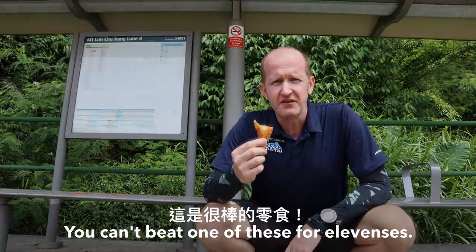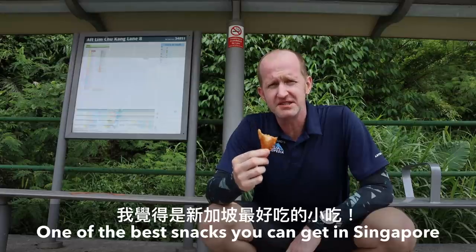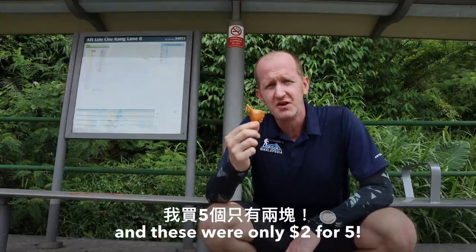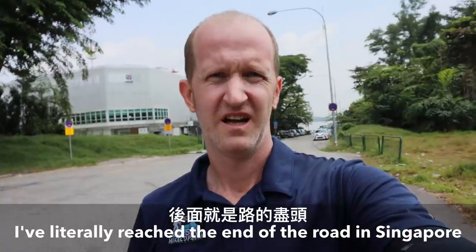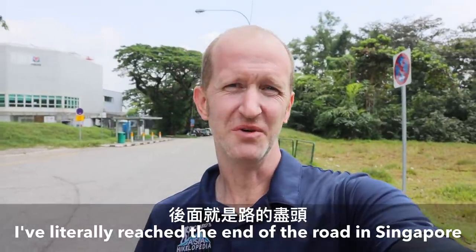Can't beat one of these for 11s, the old curry puff, one of the best snacks you can get in Singapore, and these are only $2 for 5. I've literally reached the end of the road in Singapore.